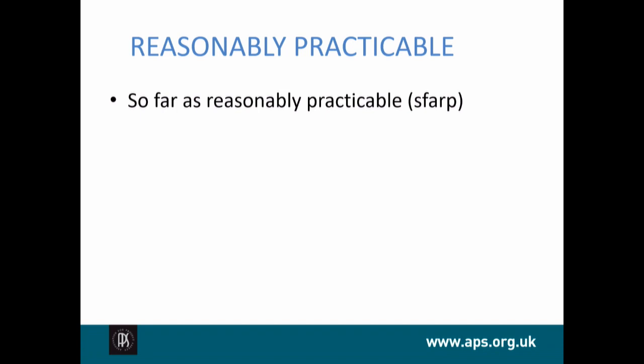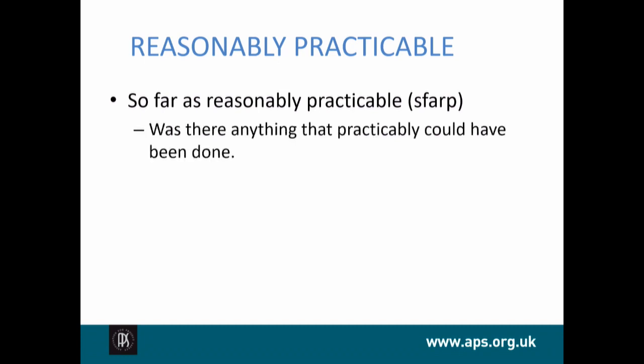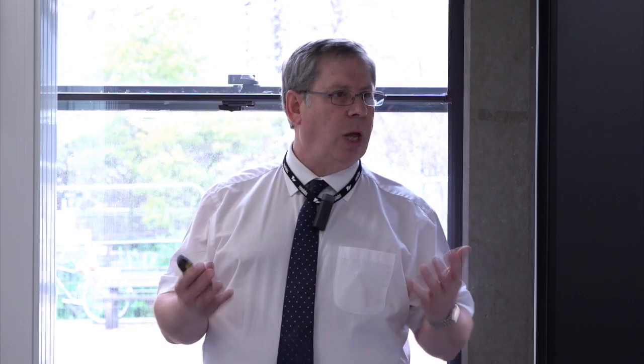So we usually abbreviate it to SFARP, so far as reasonably practicable, and there are two elements. The first question is, was there anything practicably that could have been done? When I was doing my health and safety training, my tutor said this would involve phoning NASA, for example. I've got a problem. Is there any way we can sort this problem out?